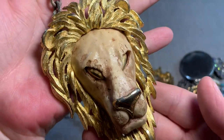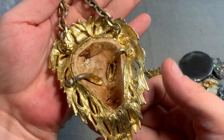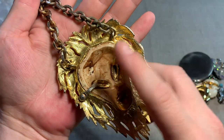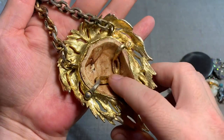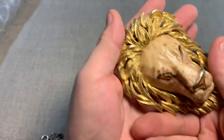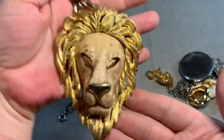Oh my goodness, look at him. Just wow. Yeah, this is definitely Raza. It's almost identical to the one I had before, but the one I had before was not this big. And look how it's held down. The eyes are actually holding the inset. So the chain does have, no, it's silver, alternating silver and gold tone. Oh, he is just fantastic. Look at that. I love it. I love it.